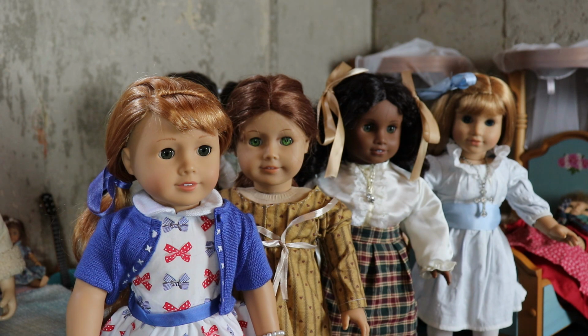And if you think about it, a brand new doll is $140, and then accessories would be like $30 on top of that. So it's like $170 for a doll with accessories. So getting her for $110 with her accessories was a really good deal. So I got her for $110.